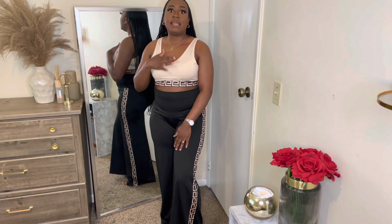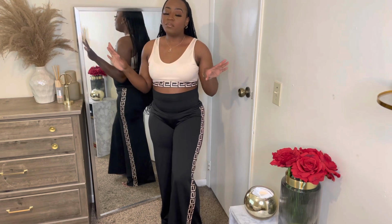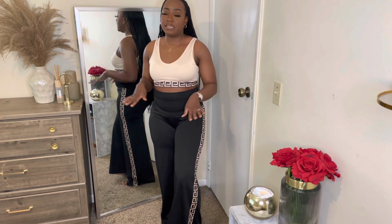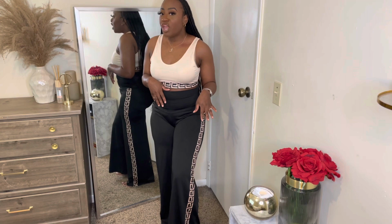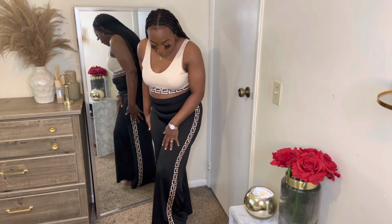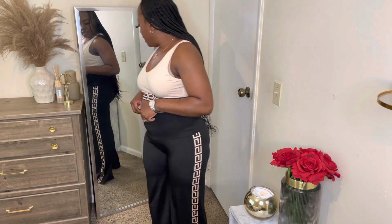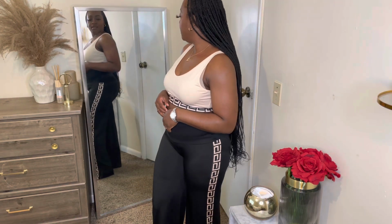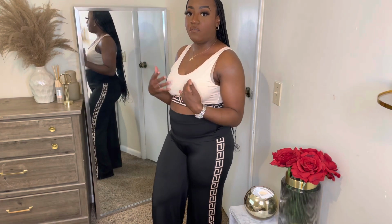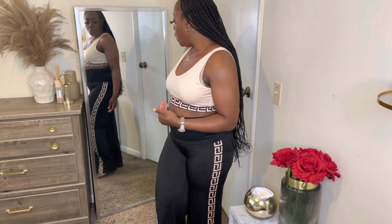I did get this in an extra large, which normally I'm a large, so for this one, I would say go with your regular size, especially if you want it to be a little bit snug and kind of hold you in. As far as the length of the pants, they're a pretty good length. I'm only 5'1", and they do graze the floor, which is really good.